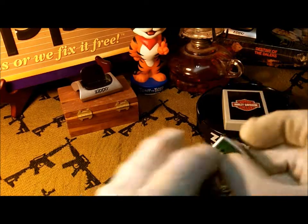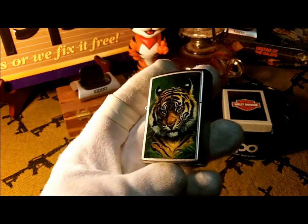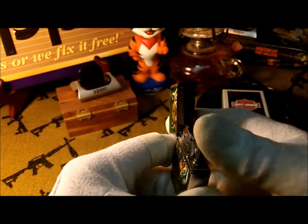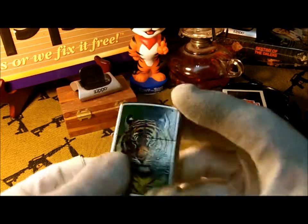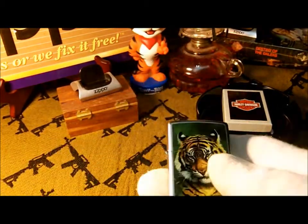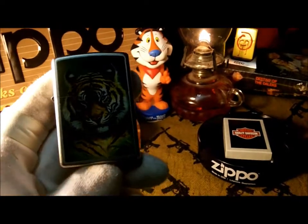So this is on a chrome, street chrome body, and it is definitely a Tyger. Has a real good sound, lights up nice. I'd say this is a Zippo that even Red John would like if he was still alive. I don't think he's alive anymore.